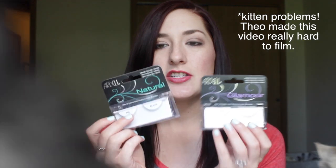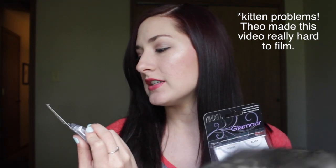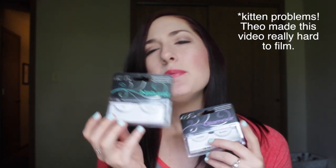I have two pairs of lashes that I used. The first one was the Ardell Natural 110s in black. These I used for my wedding. They looked really natural and I really liked them. I would buy more of these.